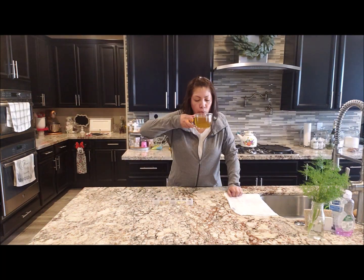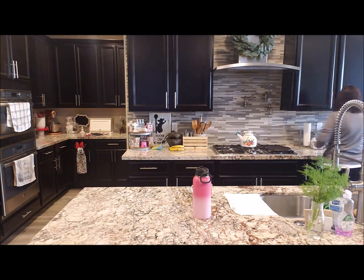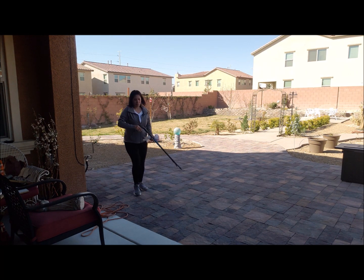Trying to stay on top of my health, so it's time to take all these vitamins. After my tea, it's time to go outside and clean the dog's toilets. I'll spare you this part.